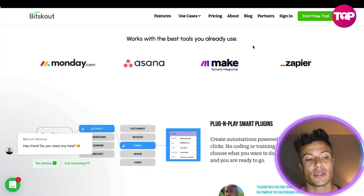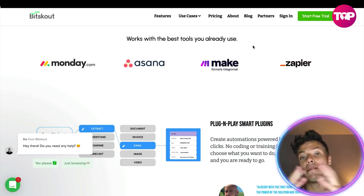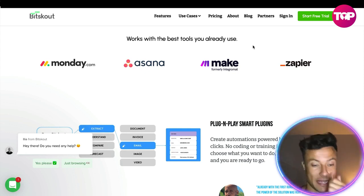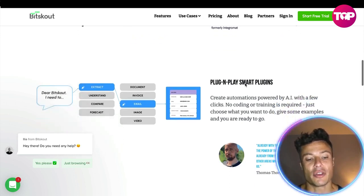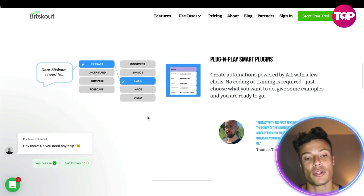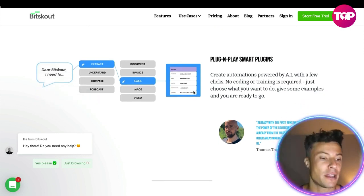If you've been using tools like Monday.com, Asana, etc., then it's going to take all of the information from each of these different tools and then put it all through into one place. And also when you then create information or receive information in the form of emails, other documents, etc., it's going to extract that information, put it into your work plans like Monday.com, and then you're going to have the workflows already built in for you without having to spend all your time putting it in yourself manually.